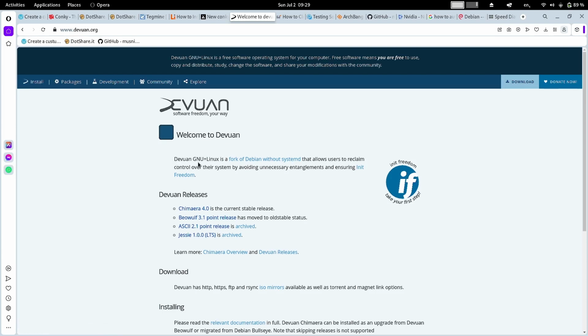So Devuan GNU+Linux is a fork of Debian without the systemd. So it is a systemd free Linux distribution that allows users to reclaim the control over their system by avoiding unnecessary entanglements and ensuring the init freedom. Debian releases. So Chimera 4 is the current stable release. Beowulf 3.1 point release has moved to the old stable. So it is an old stable and still you can use it. There will be some support available.